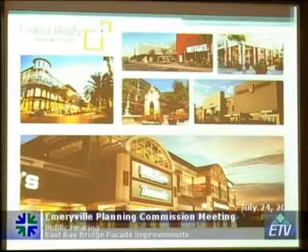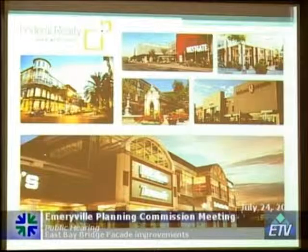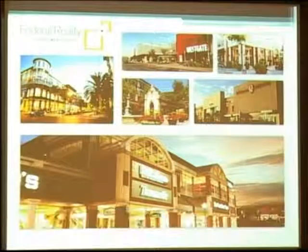About 18 months ago, Federal acquired East BayBridge property with a vision of enhancing its retail program, creating a more vibrant and exciting experience for the shoppers. This design proposal, solely driven by the desire of new quality retailers to make Emeryville their home, is the first of many steps to revitalize this shopping center. But as any good developer, we must be prudent and fiscally wise as to what can be done and when.